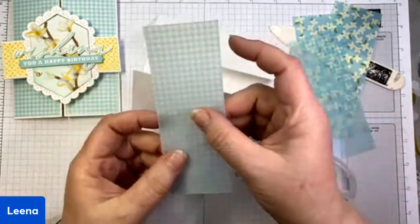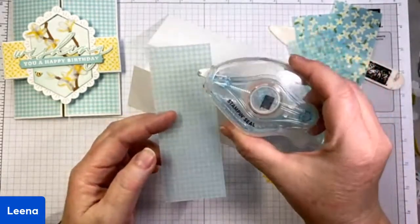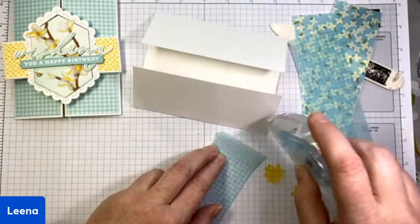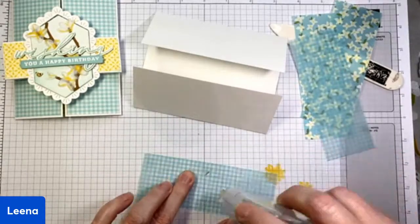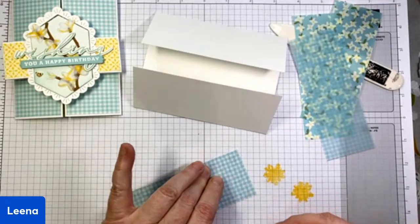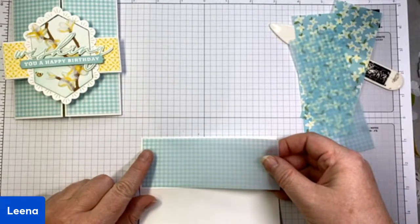If you are gluing straight vellum, the best way is actually to use adhesive sheets because they don't show at all. But the seal works fairly well with this pattern vellum. It does not show. So we're going to just add a little bit of seal. I'm not going to use a whole lot. I'm just sort of putting it in the corners and along the edge. There we go. And we're going to pop that onto one side of our gatefold.